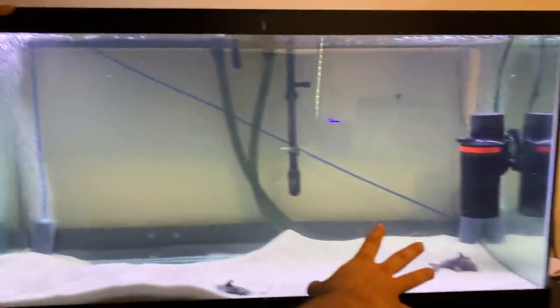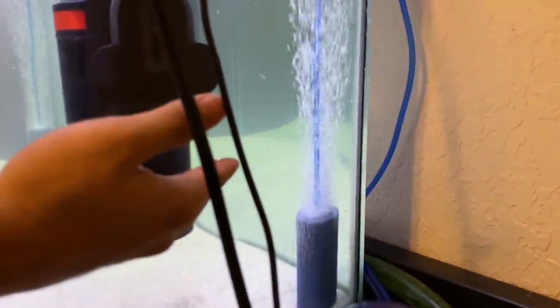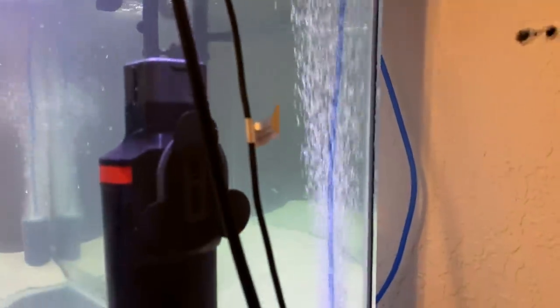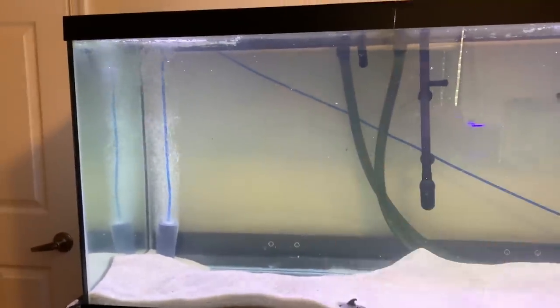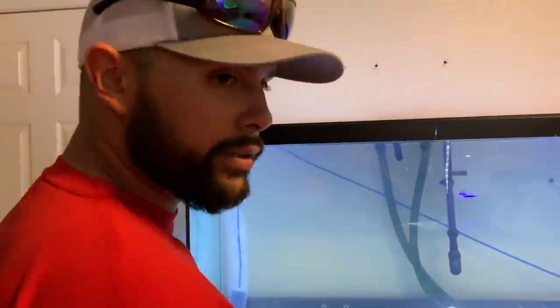Now, if we compare it to this one, I know the polisher's in the way, but if you go on this side right here, only the midsection and top are going ahead. Only the midsection and the top of the stone are producing bubbles. So if you look at it, yes, this one looks like it's producing, they're both producing about the same, but honestly, that one's producing more. But it's fine. As the tank progresses, the stones will work better.